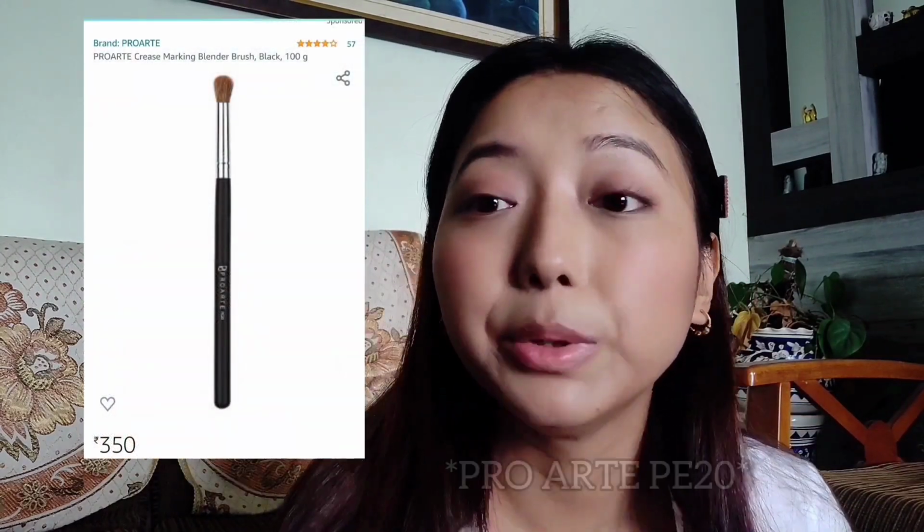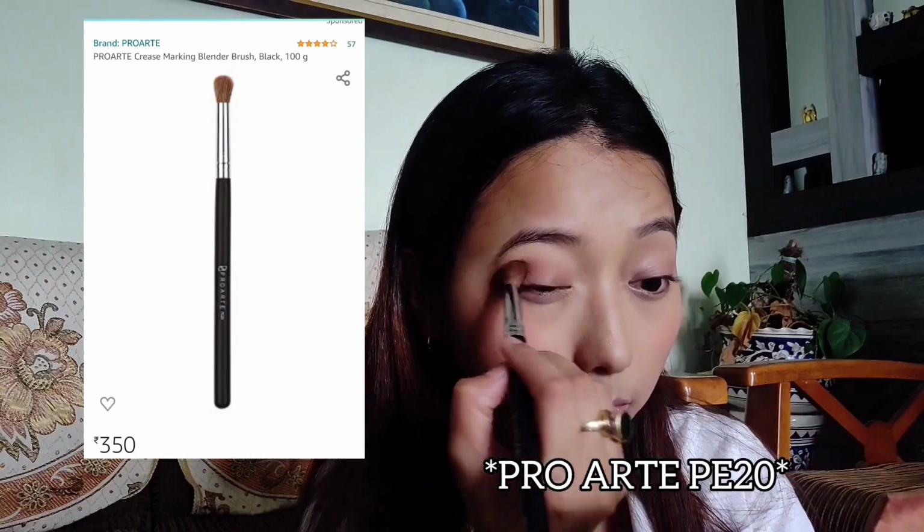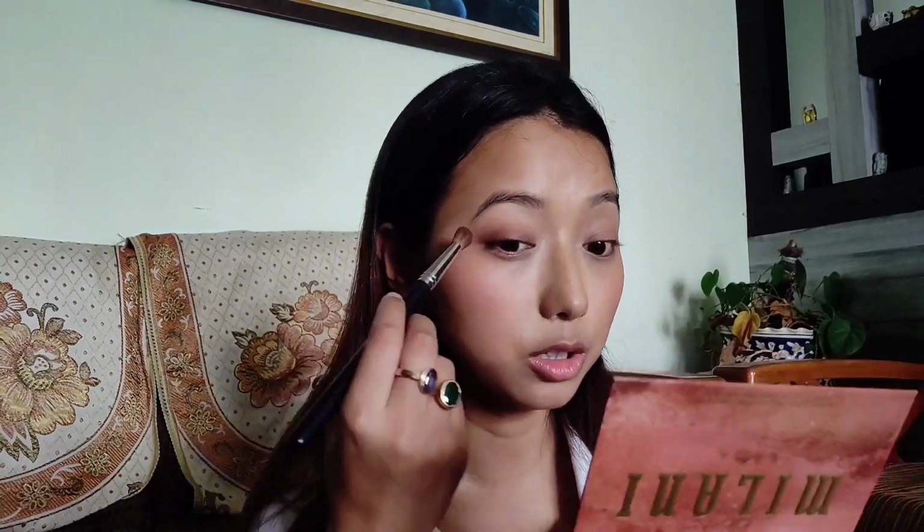I'm using a PAC PE20 brush. This is a really good brush for packing on loads of color, which is why I picked up this brush. And that's the brown. That's actually really pretty, and it literally blended by itself. I did not have to work this color a lot. Usually I would just use two brushes and go ham with it. So I'm just gonna use this brush and pack on the brown shade, squeeze it a bit on the side and then place that color on my lower lash line.